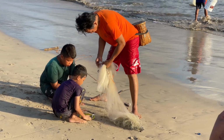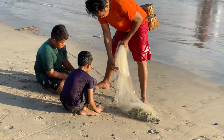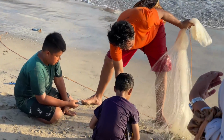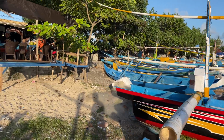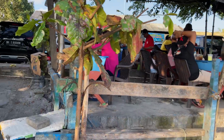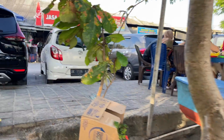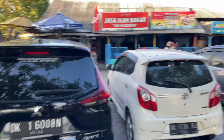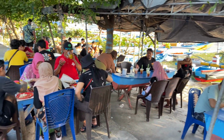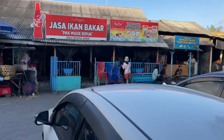Also some fishermen with their sons are doing something. They got some small fishes there. So it's also cool. Past the boats, we're going back to the area where they're grilling, and there are some people already enjoying the fish. Hold on a second. It's behind the parking area. Actually, people are enjoying their supper. And this is it. Okay, I will show you.